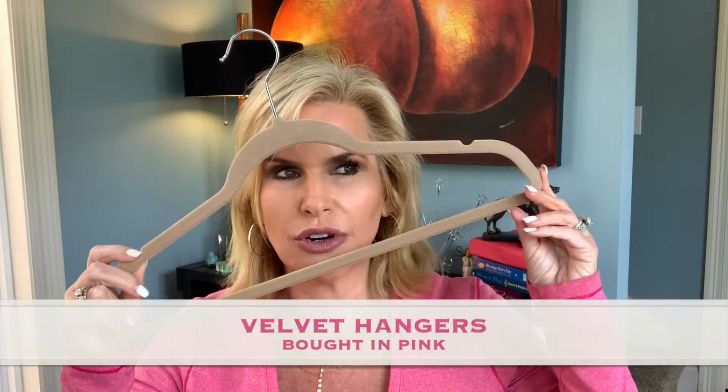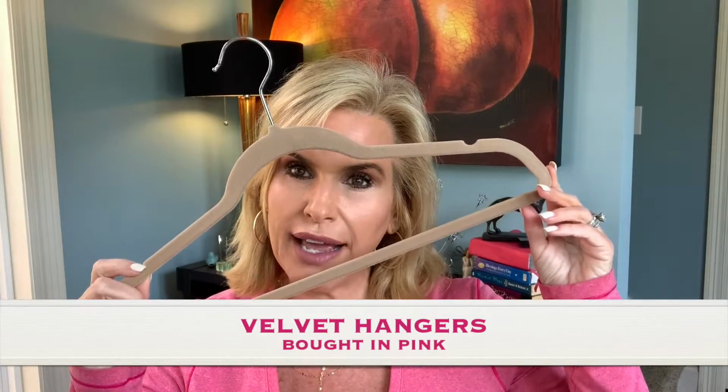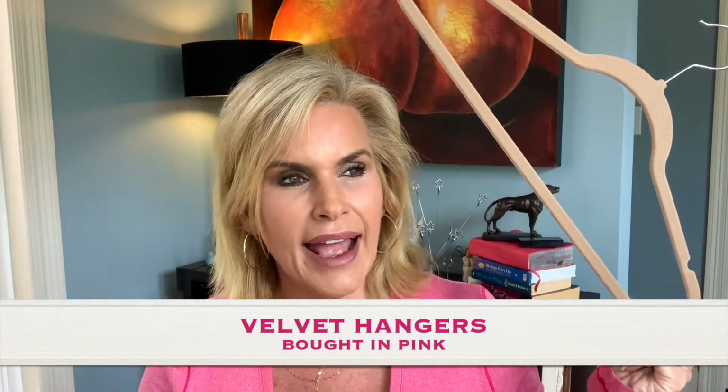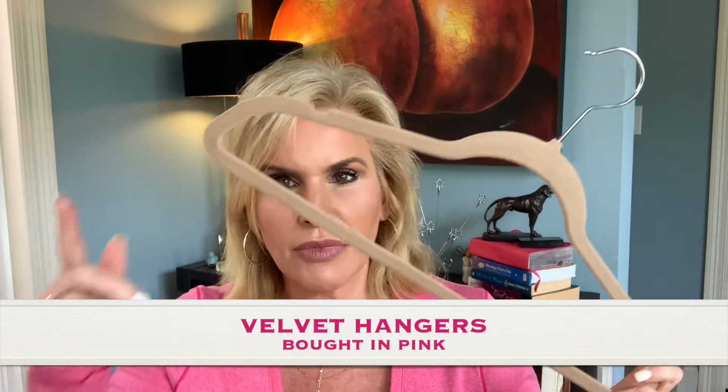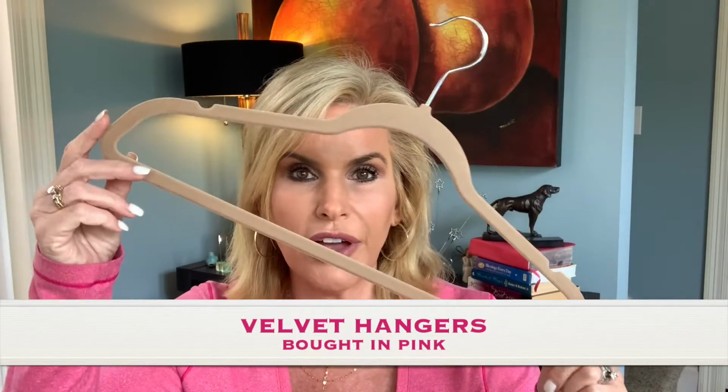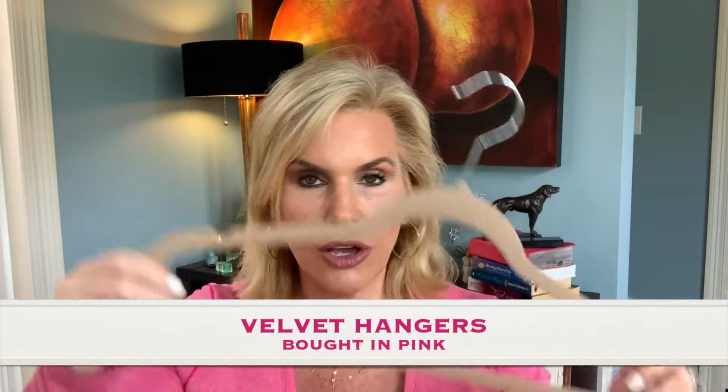How many felt or velvet? I think they're called velvet hangers. Got another 100 of these on the way, and this time I think I bought, I like the nude, but I think I got hot pink or something this time. So velvet hangers, I'll link it below.